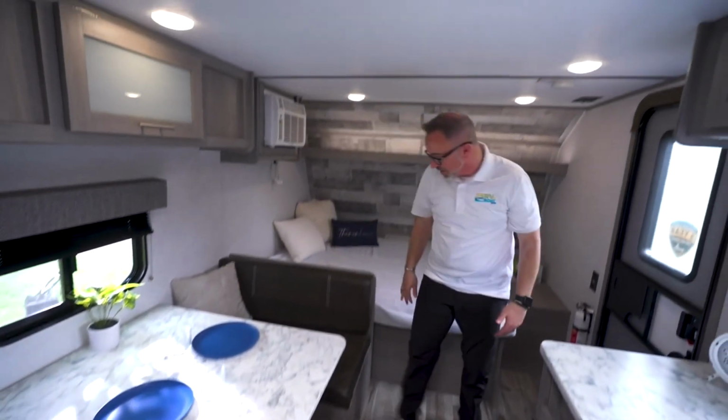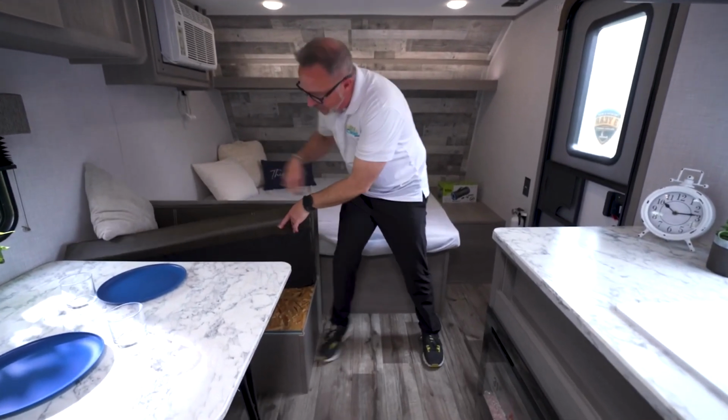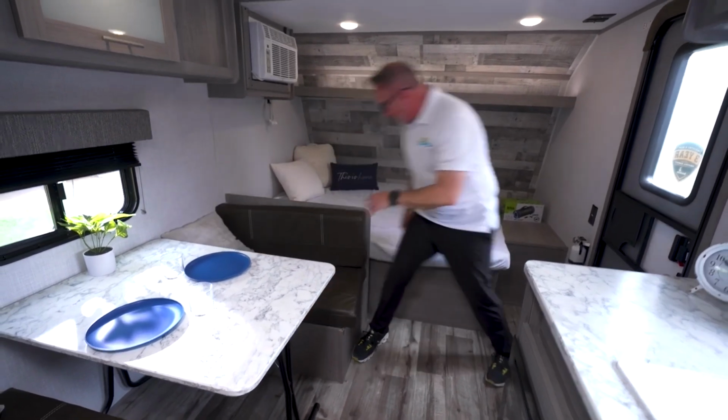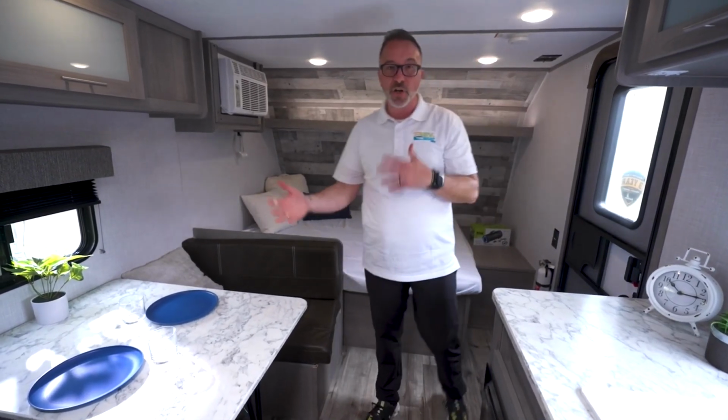Now, I'm going to move my brisket field took us up here so we can talk to you a little bit about the storage that's underneath. With the booth dinette, you got storage under both sides here. Plus, you got some storage under your queen size bed up front. Good for maybe those fishing rods, those rifle cases, bags, the whole nine.